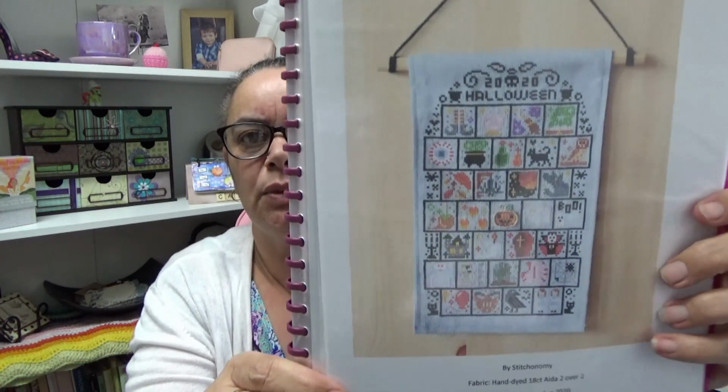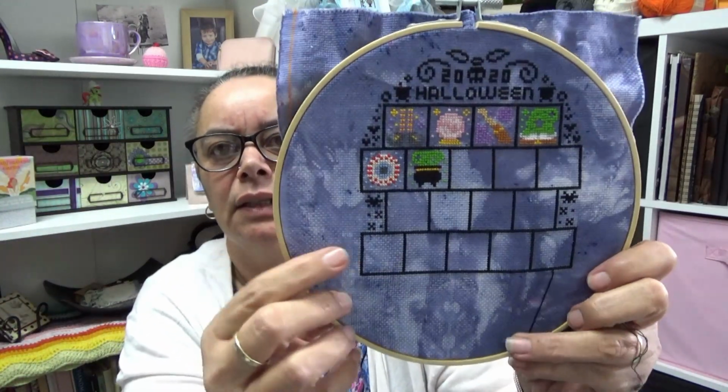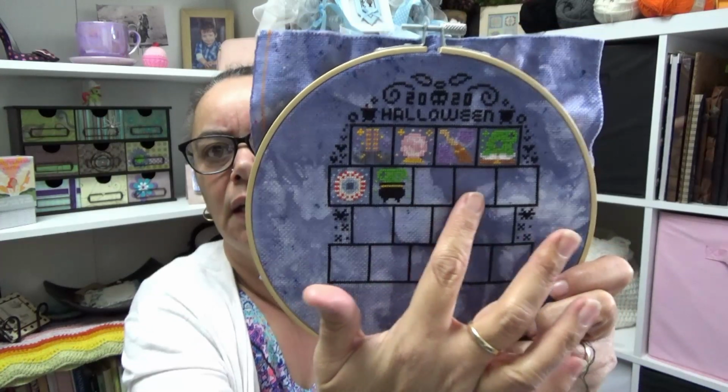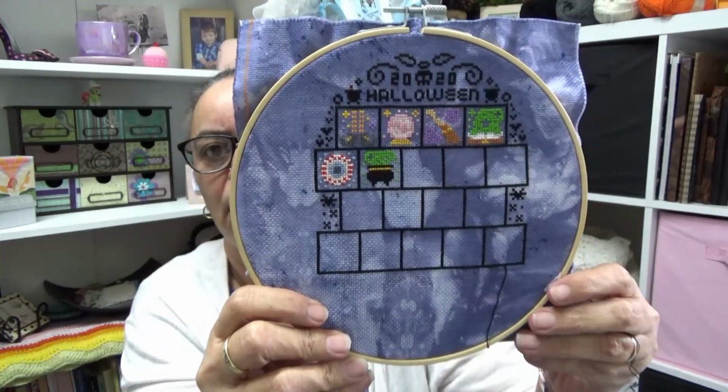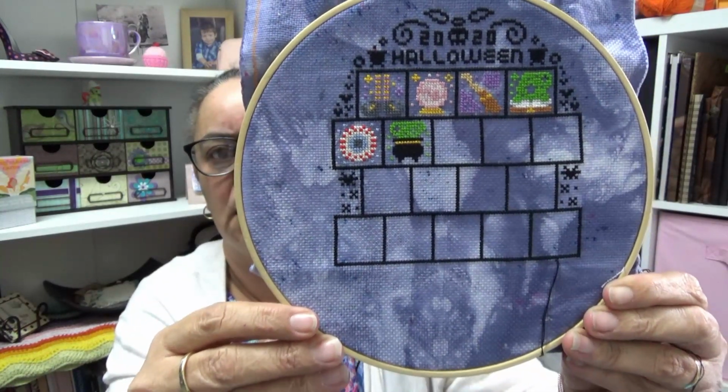Why is everything trying to slide away? Okay, now the next thing, last week's stitching. Oh, where did that go? I didn't bring it out. Last week's stitching was Halloween Sale from 2022 by Stitchonomy. So I put a bit into that. So I did all of these borders and down there a bit too. So that's coming along. That was good to do because I just went ahead and did all the black. So that was easy. So that is that one.